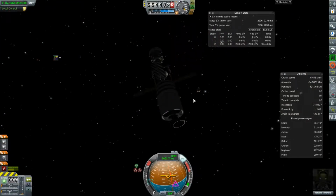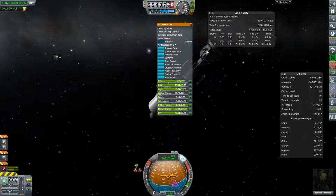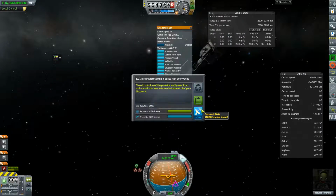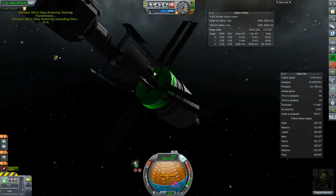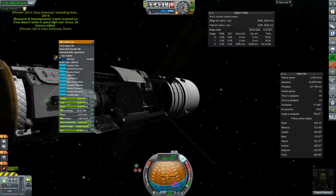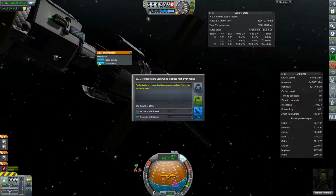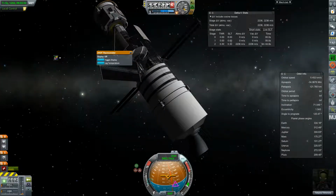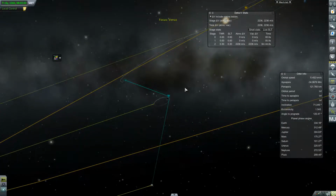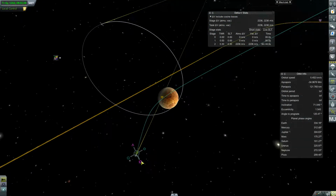And we are now, as you can see, approaching Venus, and we're going to do a quick round around the various scientific experiments here, although we have done most of them before, so I'm not sure. Actually, it might just be the crew report that is new. I don't think the other instruments... Well, yeah, already done most of the experiments. So, I'm going to have one last look at some course corrections here to see what we can do.